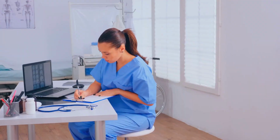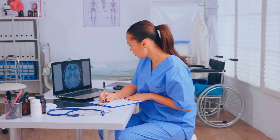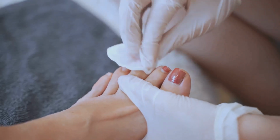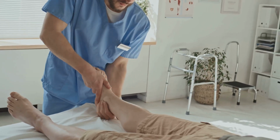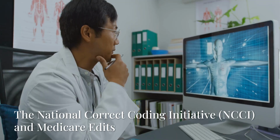ABNs. Regular updates to HCPCS Level 2 codes occur, so practices must ensure they are using the most current codes and guidelines. Proper use of these codes ensures that the practice is reimbursed for supplies and specialized services, contributing significantly to the overall financial viability of the podiatric practice.